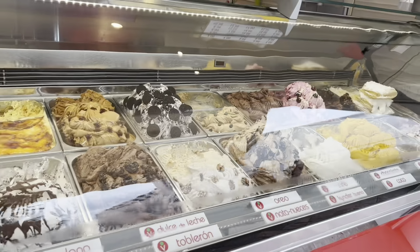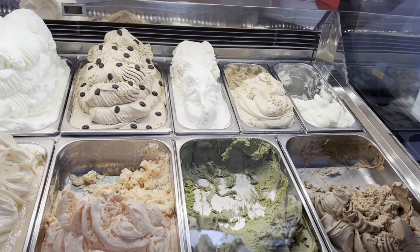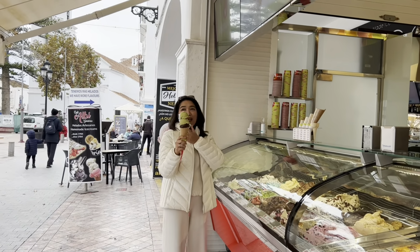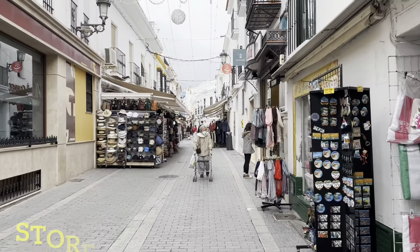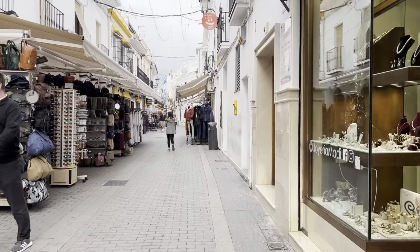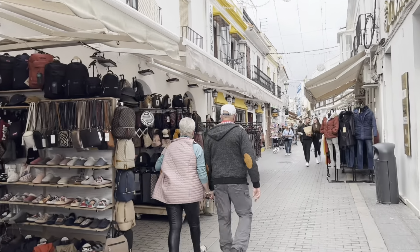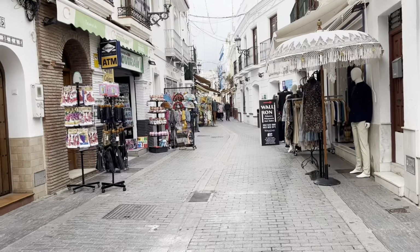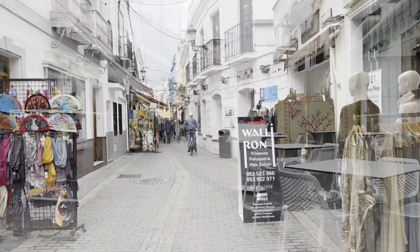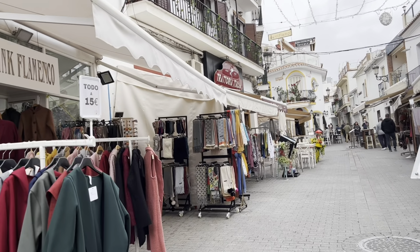I'm looking for my ice cream. No, daddy, you know what I like. Aha! There you are. You're here. Maganda din sila mga lugar dito.